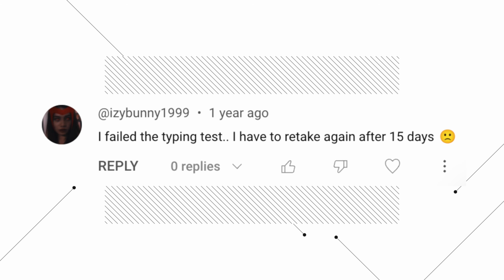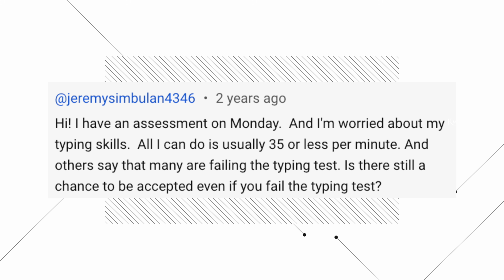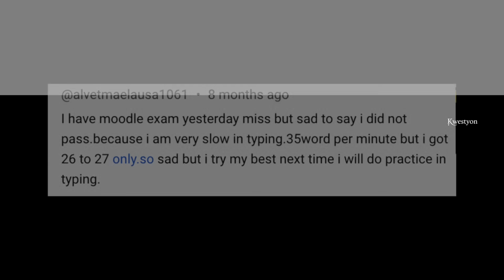Is it just me, or a lot of call center applicants don't know how to type properly? And it also seems to be the case with some of the tenured reps. I'm looking at you, Patrick 5310. Because I'm telling you, it's not difficult. Learning how to type properly is hands down the least of your worries when it comes to your call center application. You can learn to type fast and properly without looking at the keyboard in as early as 2 weeks.